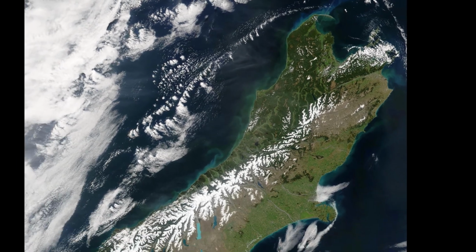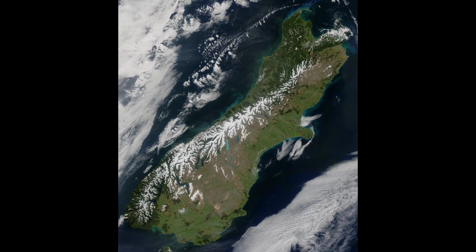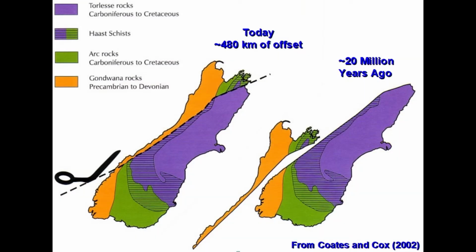If we shift these two pieces of land back about 480 kilometers, we can match the pieces of the strata back together, and we see this offset happened during the last 25 million years. That's how much movement happened along the Alpine Fault. So how is it happening, how was the material moved along the fault, building mountains? To answer this question, let's look at the ocean floor.